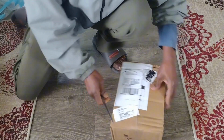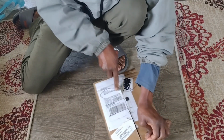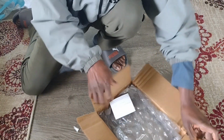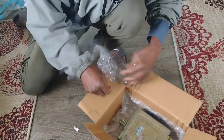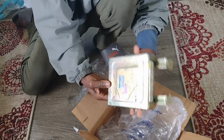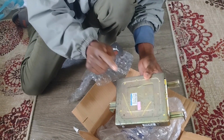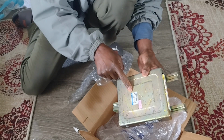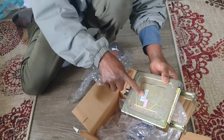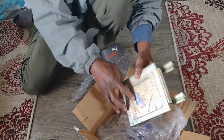Okay, today is February the 14th, and it's Valentine's Day, and this is what I've received from one of my girlfriends. Look, ta-da! That's a replacement ECU, and this one has the same number. Okay, same part number.